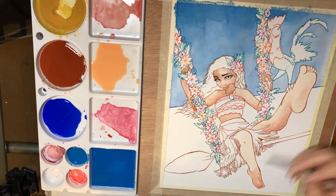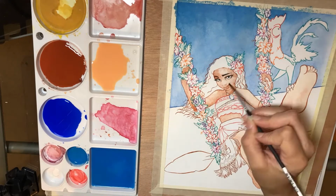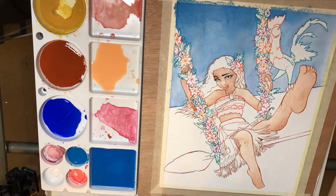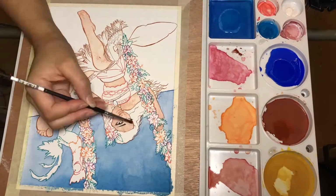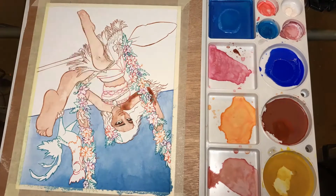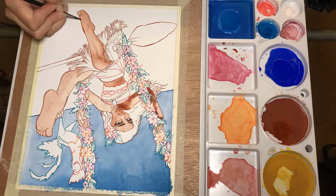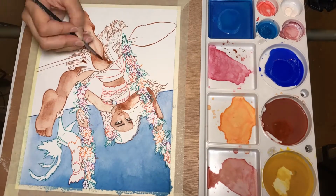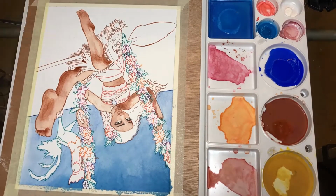And then I just kept thinking of Hei Hei walking off the boat, so I decided to have him walking off her leg into the water and putting him front and center. So yeah, I painted this with gouache, and I did use watercolor pencils for this as well.